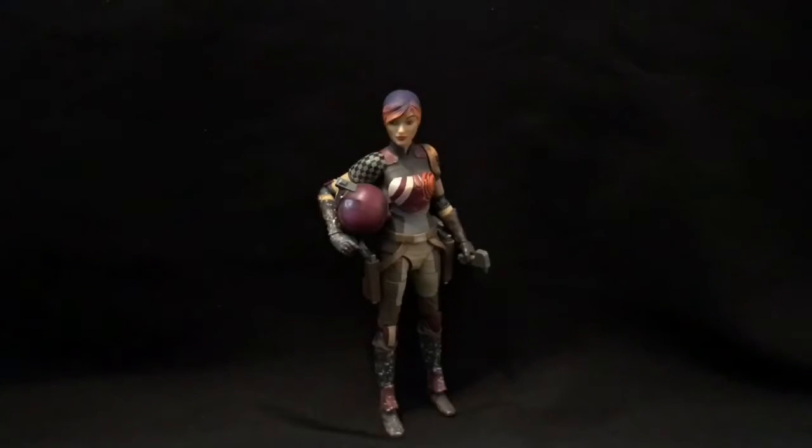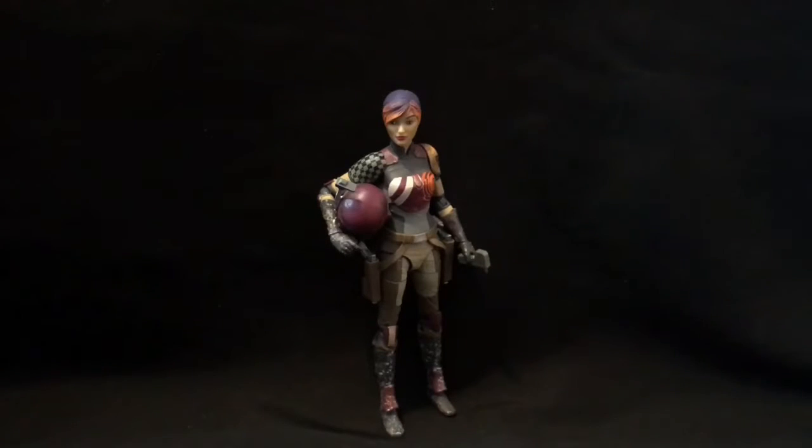Coming in at the number 8 spot, and again, I might get some slack for this because A, it's kind of from 2016, and yeah, I was one of those guys who did get this figure kind of early, along with the AT-AT driver, which I mentioned earlier. And B, a lot of people really like this figure. Again, it's really cool, but it doesn't do a whole lot for me.